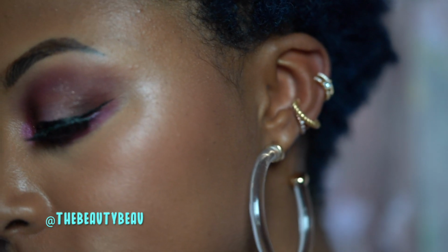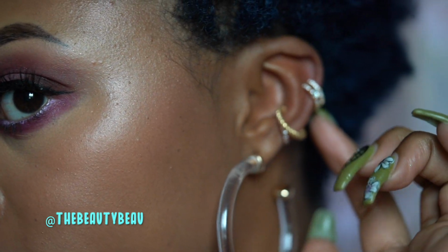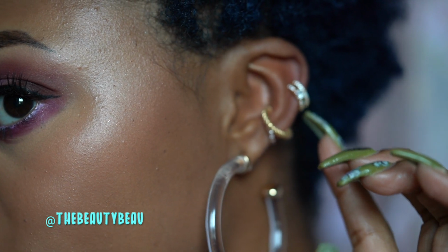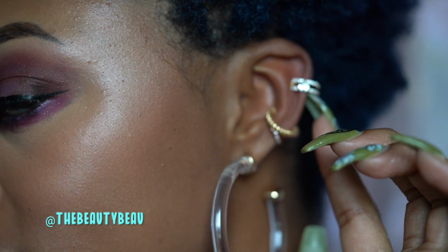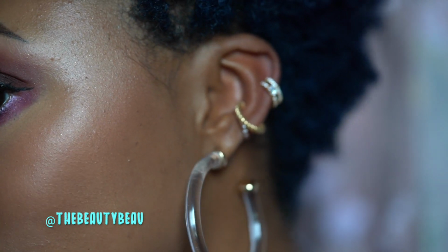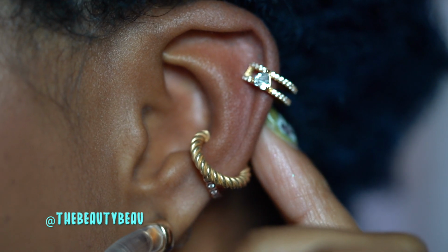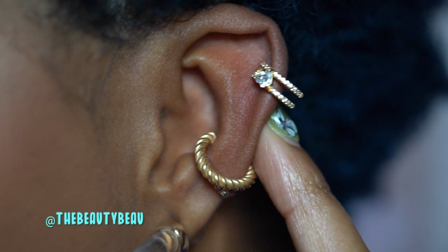So the one at the top, let's see what that is. That is the heart open ear cuff. That's the one all the way up here. It does have a heart. I think it's intended to be worn on the right ear because the heart is facing upside down. However, I don't mind that. This is it up close. Really hope my ears are clean because y'all are all up on them.